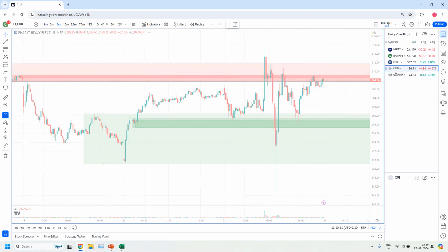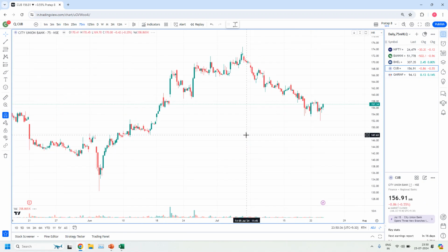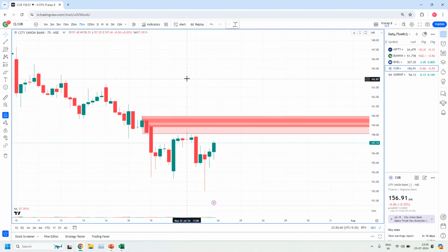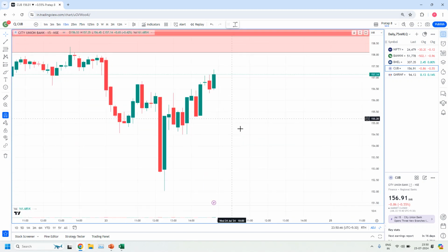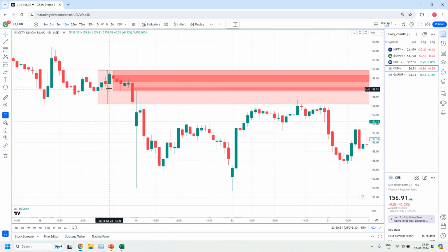Next one is CUB, City Union Bank. This is a 75 minutes zone. We have a drop, 3 base candles and a drop. This I fine tuned with the 15 minutes time frame. Here we have a rally, 1, 2, 3, 4, 5 base candles and a drop candle. This is the 15 minute zone.